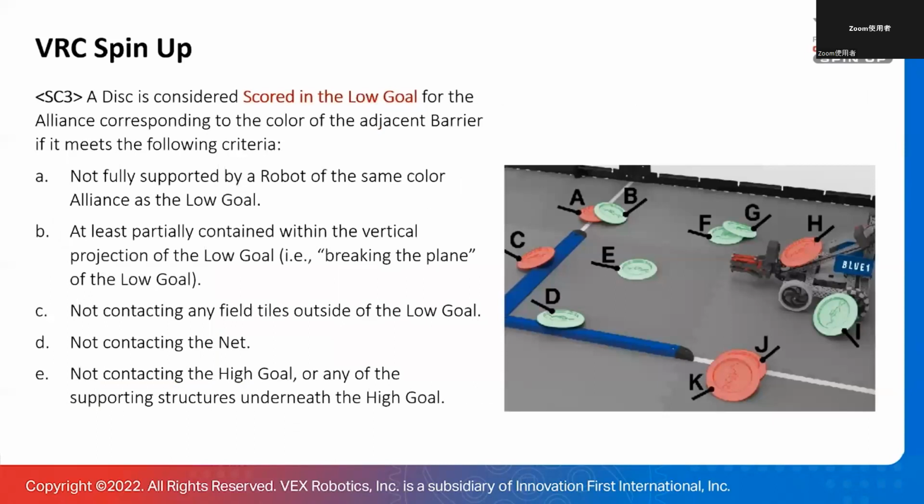SC3. A disc is considered scored in the low goal for the alliance corresponding to the color of the adjacent barrier if it meets the following criteria. A. Not fully supported by a robot of the same color alliance as the low goal. B. At least partially contained within the vertical projection of the low goal. C. Not contacting any field tiles outside of the low goal. D. Not contacting the net. E. Not contacting the high goal or any of the supporting structures underneath the high goal.